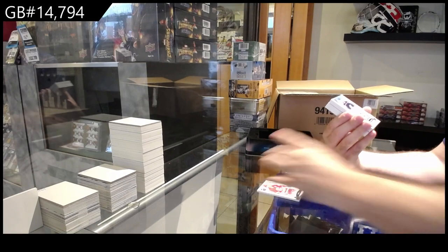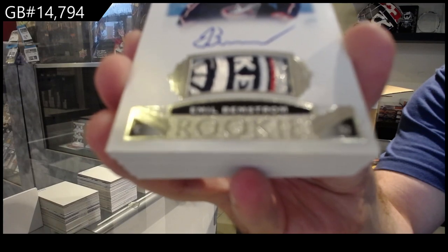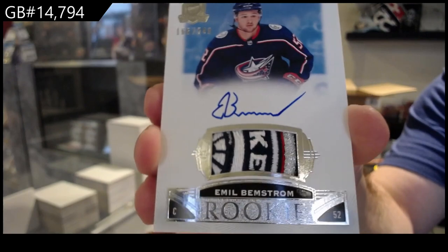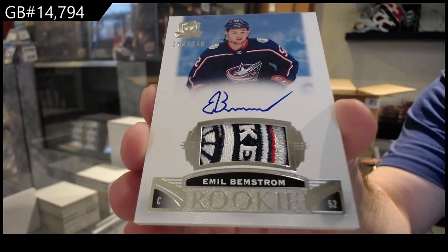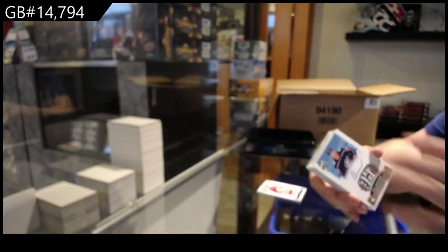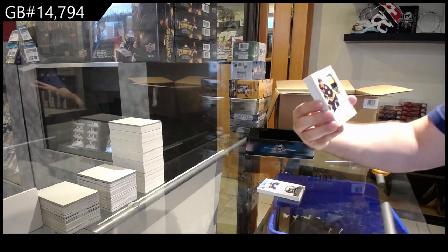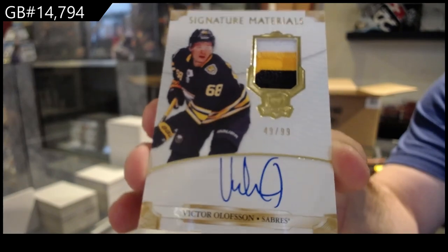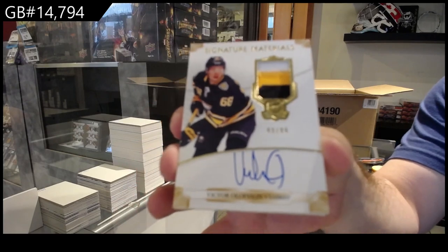That is a nice start for the Blue Jackets. 249, Bemstrom. Look at the patch on that. Emil Bemstrom. That is sexy. For the Buffalo Sabres, 99 signature materials, Victor Olofsson.